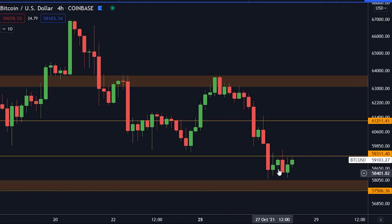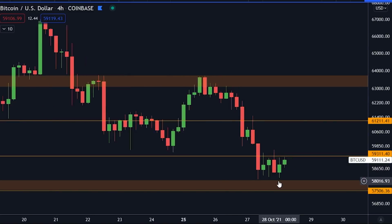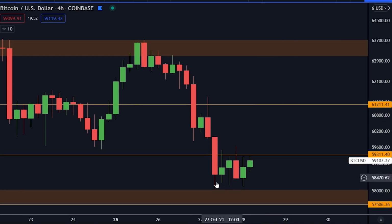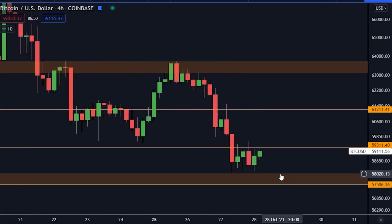We have gone down, and I asked you yesterday on Twitter as we were approaching my orange box, do you think that the orange box will save Bitcoin? Well, it seems like most people believed that yes, the orange box was going to hold up the price, and yes, it did. You can see that we came just shy of the orange box and now we are finding support here. So this is good for Bitcoin. The orange box is still doing its job. As you know, the orange box is usually big resistance and big support, as you can see here.